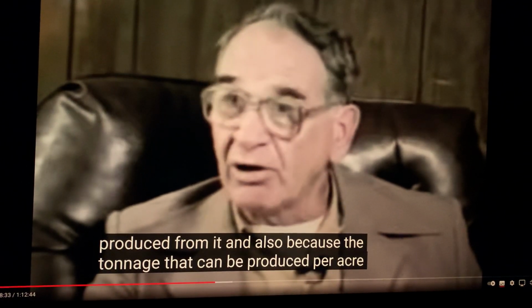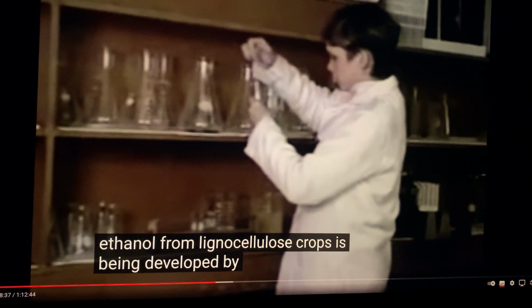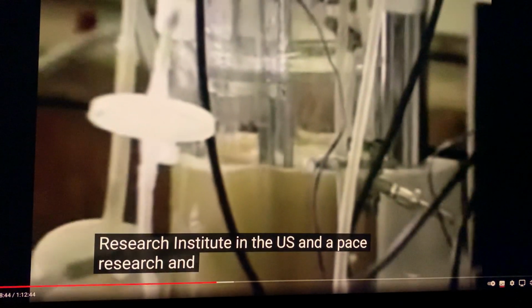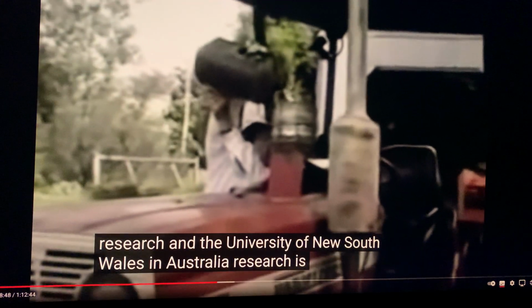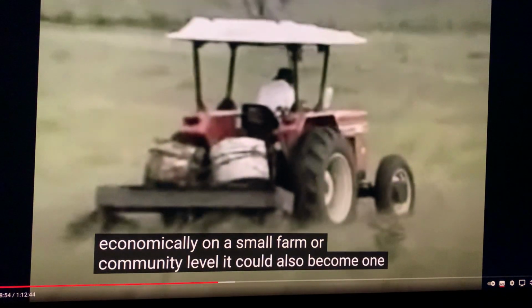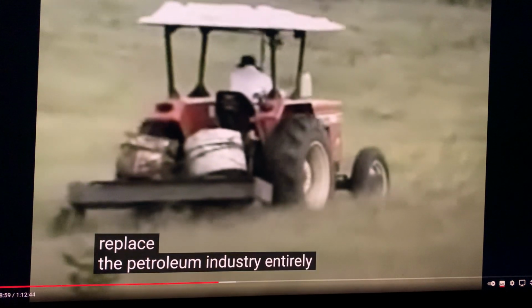Ethanol from lignocellulose crops is being developed by Tyson-Xylem Corporation and the Solar Energy Research Institute in the US, and Apace Research and the University of New South Wales in Australia. Research is showing that ethanol could be produced economically on a small farm or community level. It could also become one of the world's major agro-industries, replacing the petroleum industry entirely.